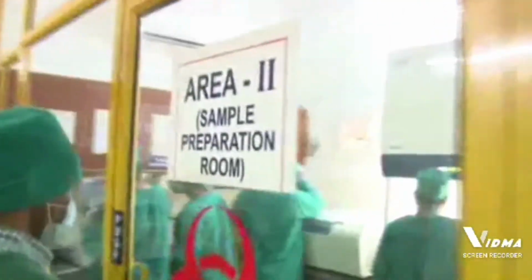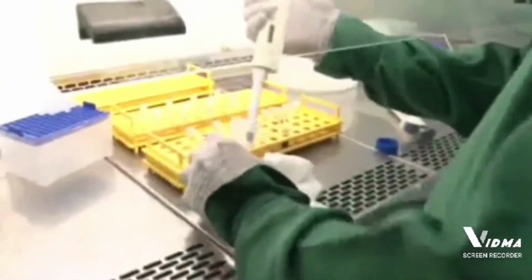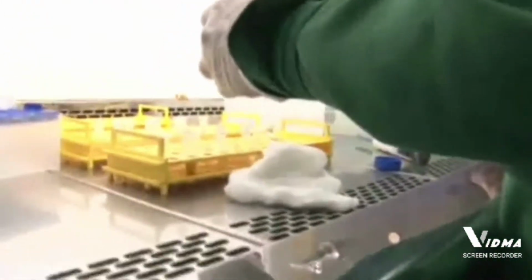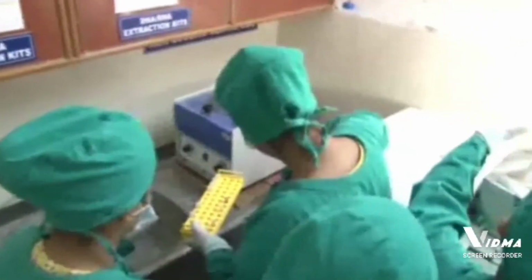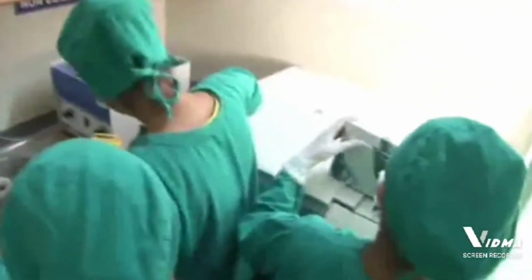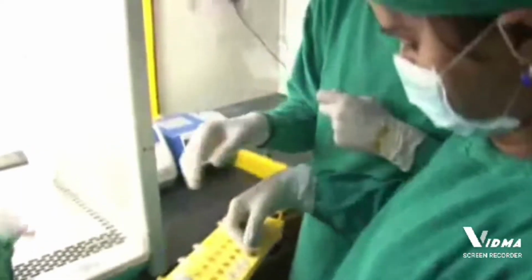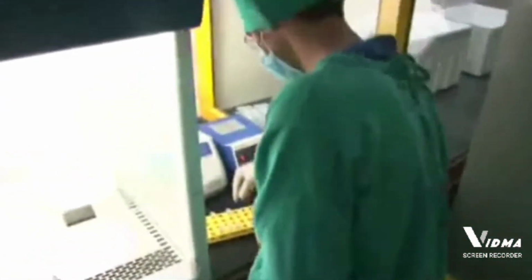Now, after finishing the work in area 1, we will enter into area 2. This is also called the sample preparation area or DNA-RNA isolation area. For PCR-based diagnosis, DNA or RNA from the clinical samples can be strictly isolated in this unit only.